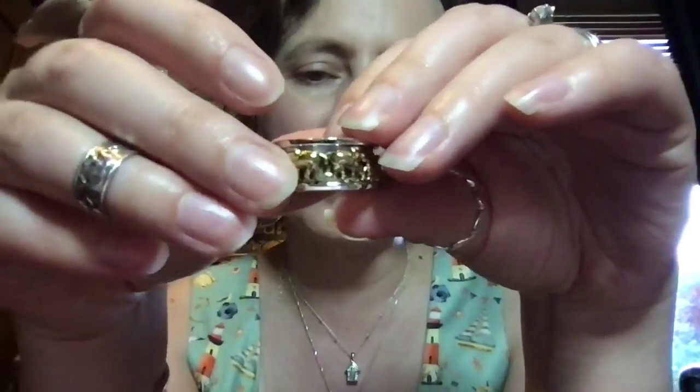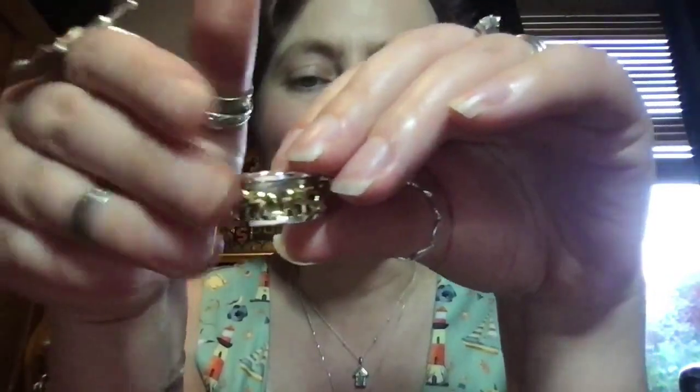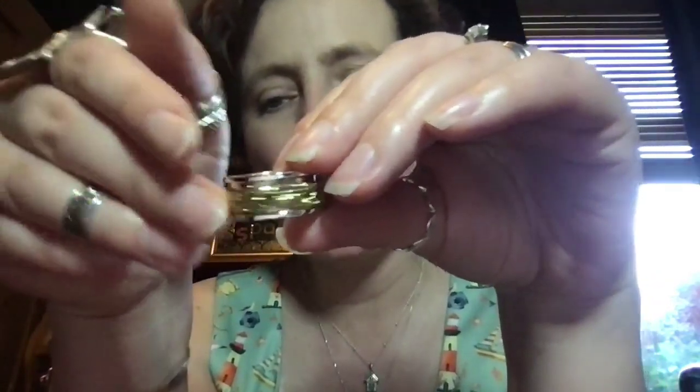We've got lots of sizes in these. So lots of different ones. And they're really nice and spinny as well. So you know some of the rings are a little bit firmer than others.